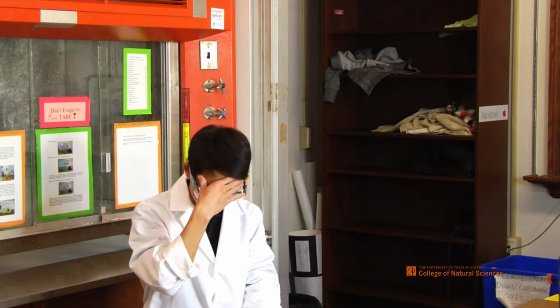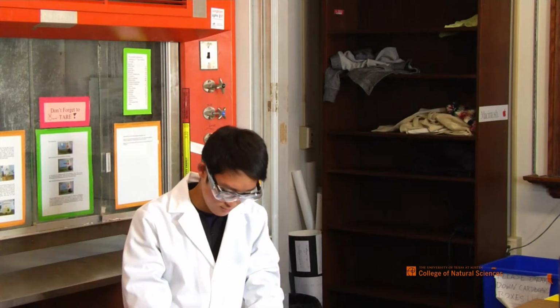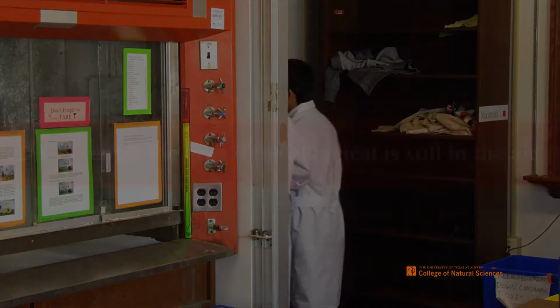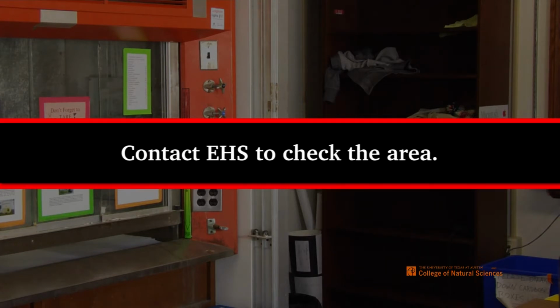For an inhalation exposure, immediately move the exposed individual to fresh air. Bring them outside of the lab and outside of the building if necessary. Seek medical attention if the chemical is hazardous. Do not enter the area if the chemical is still in the air. If you are very concerned, contact EHS to check the area.